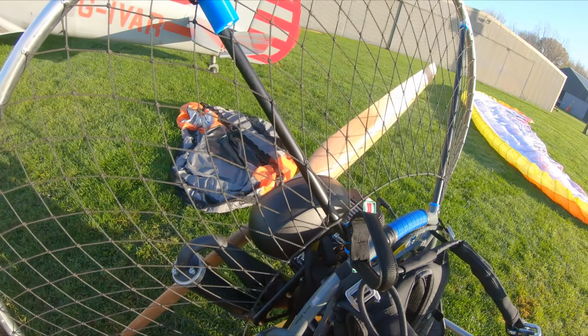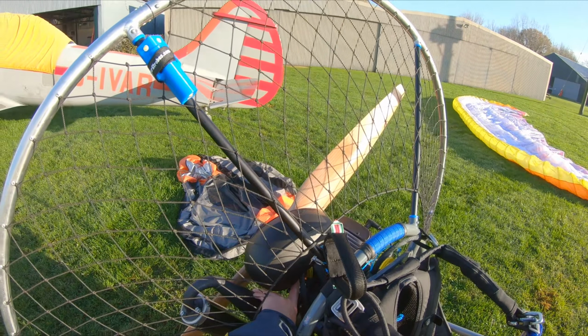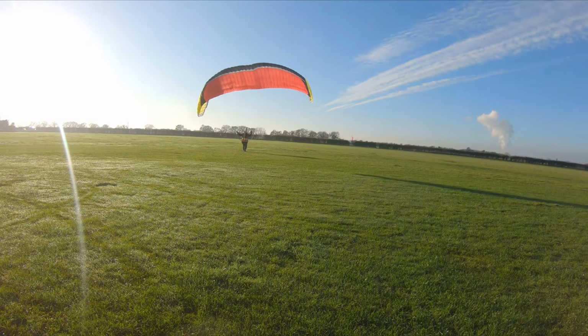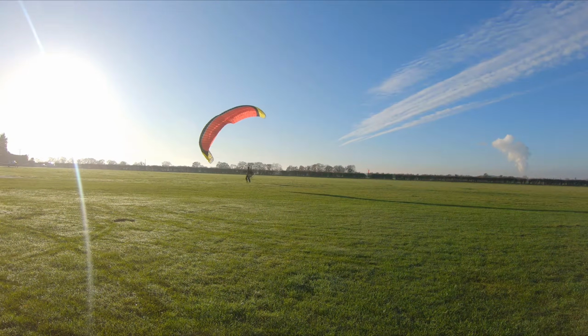So just priming the engine here and getting ready to go. Conditions were pretty good. Wet grass, but no wind at all. It was completely nil wind. If you can see the power station in the distance there, the smoke's going straight up.